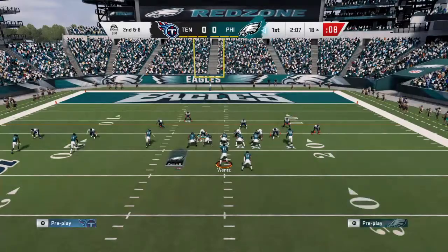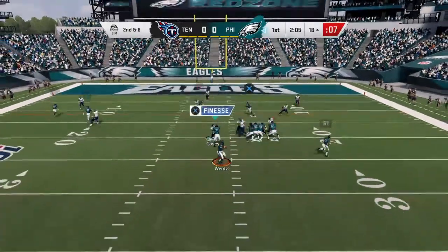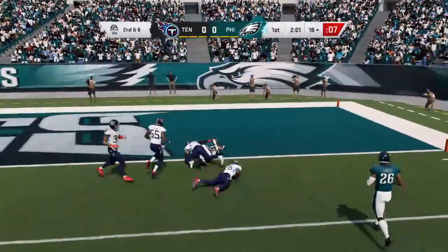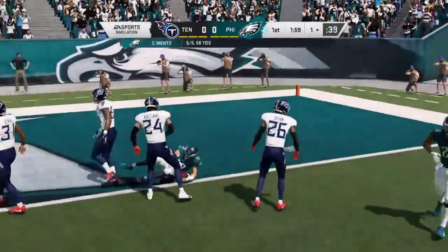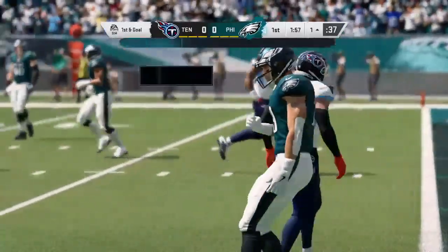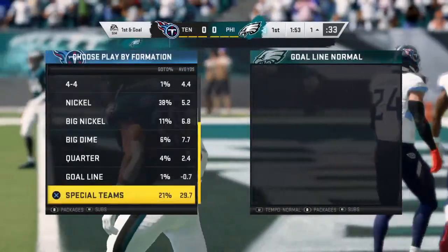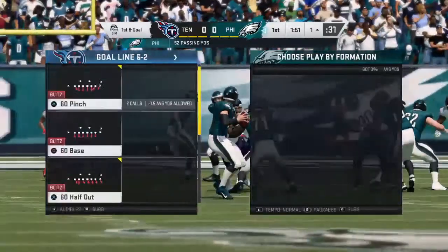Sunday. To throw on 2nd and 6. Wentz. Open man, Arthega right side. And he can't quite get there. Tackled down at the 1. 4 catches now on this drive alone. They can't stop him. It's another first down.